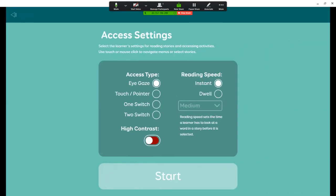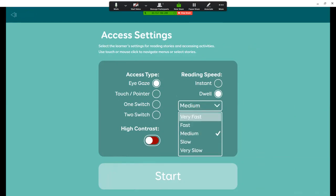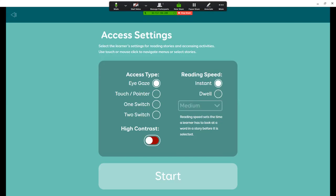One thing is that this is capable of working with any access method. If I jump into my settings, you'll see that I can have eye gaze, touch, switch, or two switch, and instant versus dwell reading speed. You'll see what that means once we jump into one of the books, but quick overview: when they see the words on the page, as soon as they click on it, it's instant feedback. It starts reading that language for them. Dwell would allow you to put a speed rating on that, so they have to hold or dwell on that particular word to make a conscious decision, so that they're not just haphazardly scrolling around the page and activating the words. For our purposes, I'm going to leave this on instant.